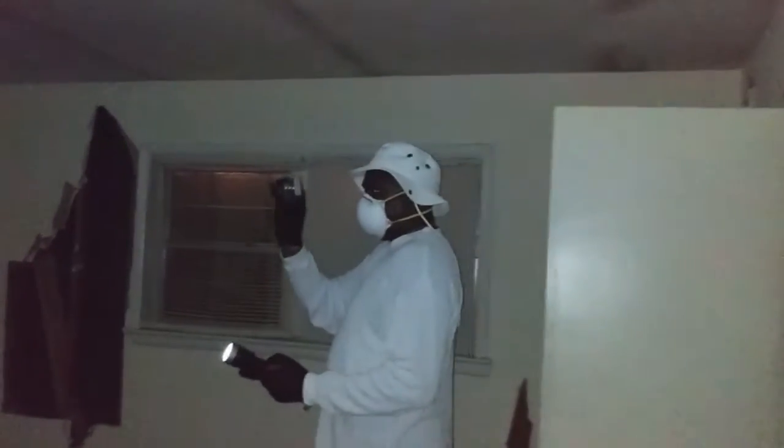This is the master bedroom, by the way. Got my flashlight. Carry a flashlight when you come see these houses. You're gonna need a flashlight. Keep a screwdriver, a flashlight, and a claw hammer in your vehicle when you come out to see these houses. You never know what you might run into.